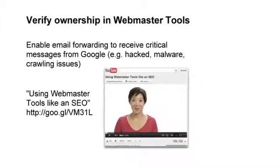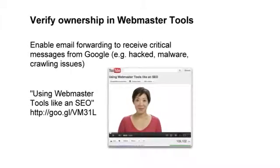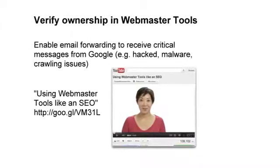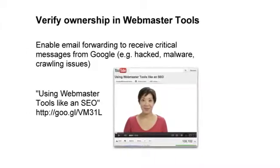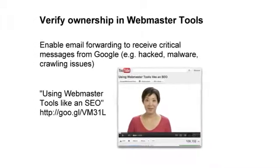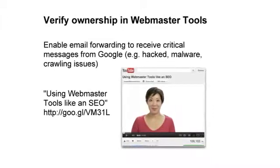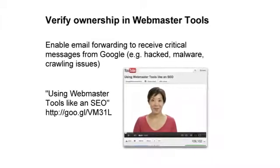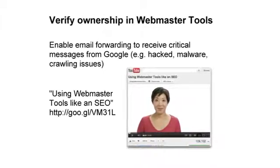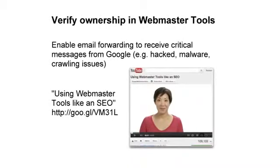The next step is to verify ownership of your site in Webmaster Tools. And I don't just say this because I work with a team, but I think this is really valuable. I encourage you to sign up for email forwarding. Email forwarding allows Google, when we have any message for you, like we think you might have been hacked, or we think your site is hosting malware, or we're having trouble crawling your site and we found a high number of unreachable URLs. So any of those messages can be forwarded to Google Webmaster Tools, and if you have email forwarding enabled, can be forwarded directly to the inbox that you check every day.